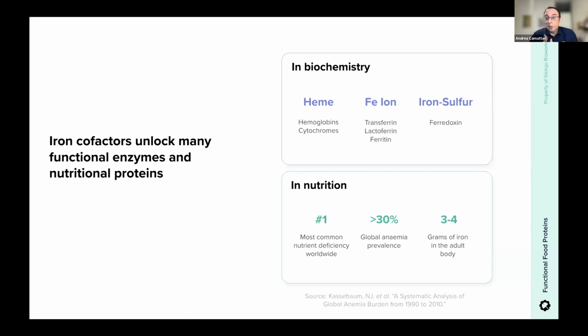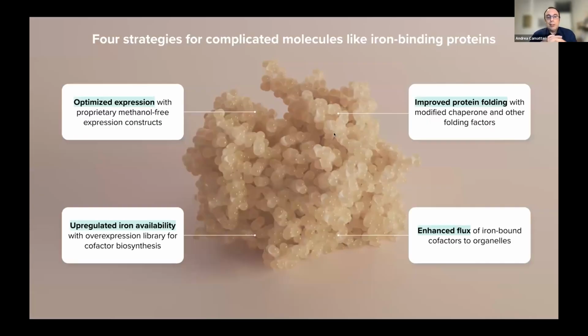And in some cases, we have very complex pathways that generate the cofactors that bring iron to a protein. So here we have one of the first issues that we are tackling, which is complexity. Biology is hard. So how do we cope with the complexity that is given by the protein itself and the cofactor as well? At Ginkgo, as shown on the next slide, we have essentially four strategies to tackle this challenge.